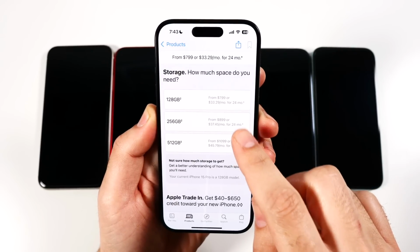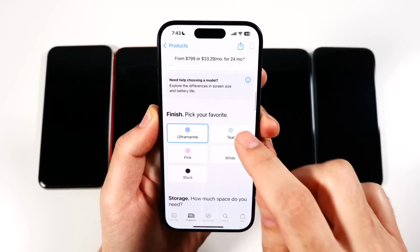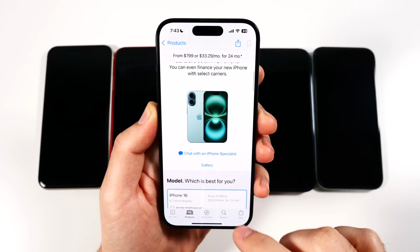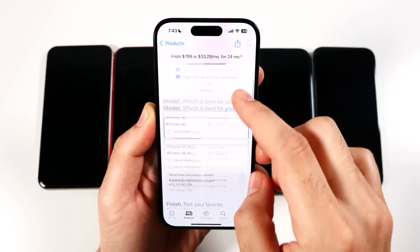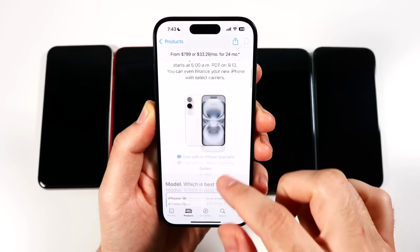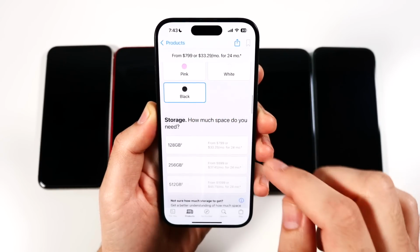They have the ultramarine color. They're also going to have the teal color, which is the color option I'm going with. Little spoiler for you right there. Pink, which is more of a bright pink now. You also have the white color option, and you also have the black color option.